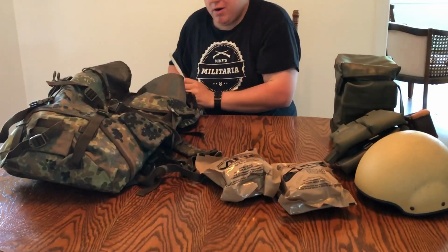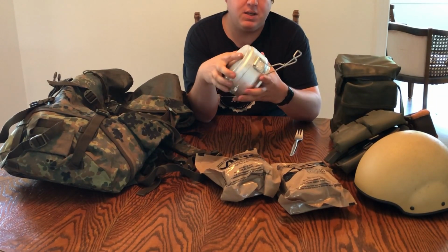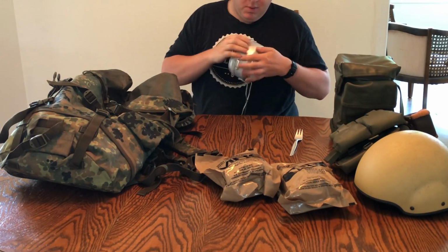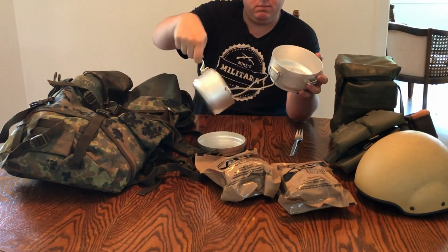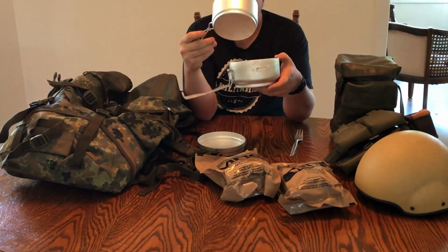Now, what are you going to eat the MREs with? You've got to go in style. You get one of these awesome Czechoslovakian mess kits, right? So these things are, if I can open it and say how awesome it is. Oh my God. There we go. A little bit sticky there. About 60 years old. They generally don't open that harshly, but I'll make sure yours opens very nicely.